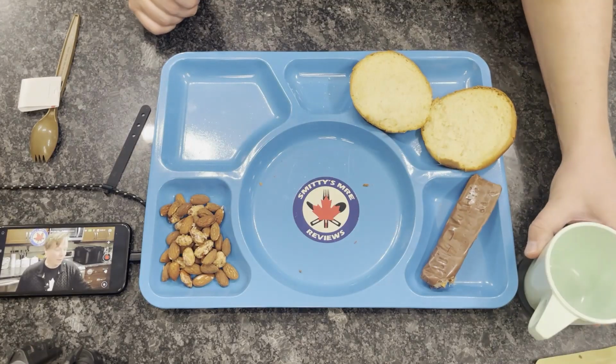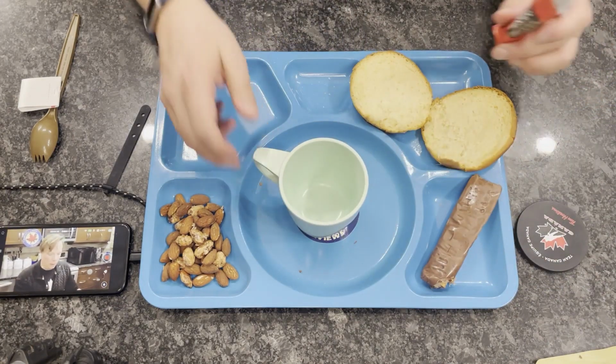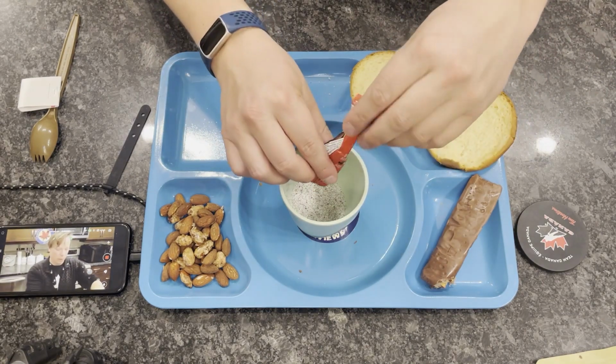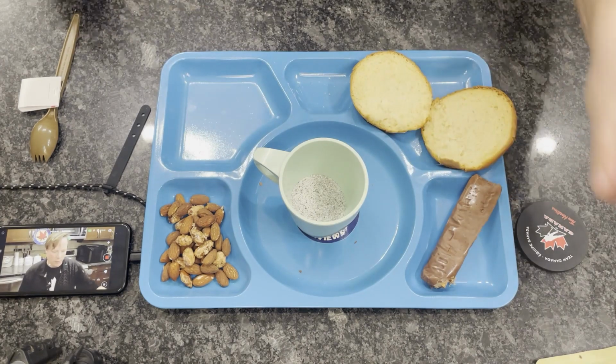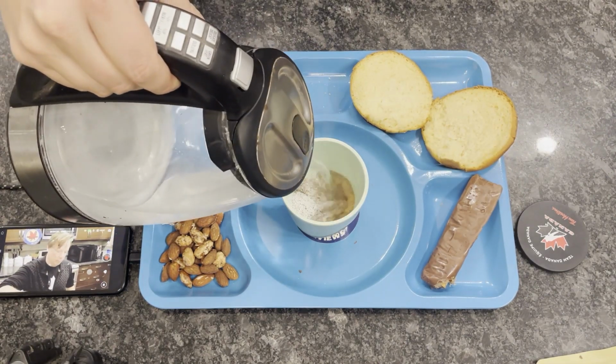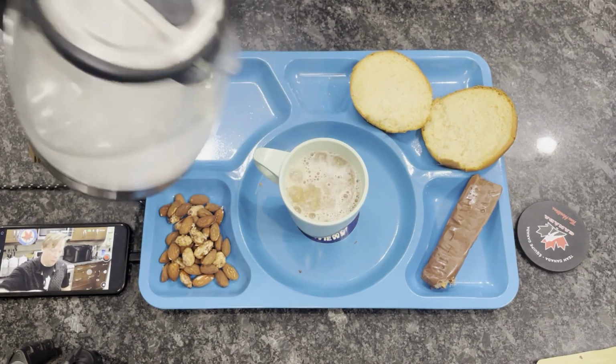Canadian Forces mug. It's a classic. They come in a couple different colors. There's your instant coffee, your sugar, your hydrogenated corn oil. I don't know what that is. Doesn't take too much water, so this little cup is just perfect for that.